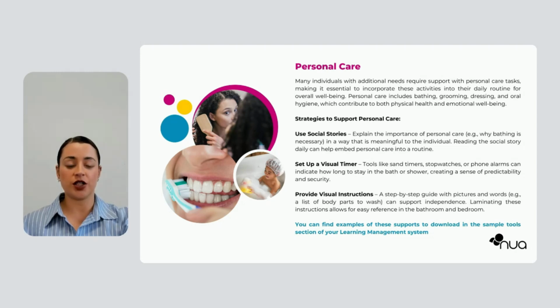Provide visual instructions. A step-by-step guide with pictures and words, for example, a list of body parts to wash, can support independence. Laminating these instructions allows for easy reference in the bathroom and bedroom. You can find examples of these supports to download in the Sample Tools section of your learning management system.